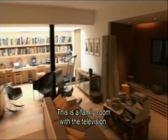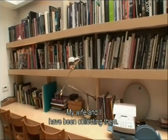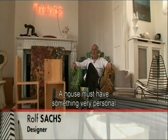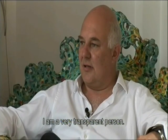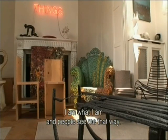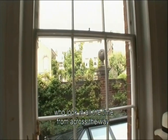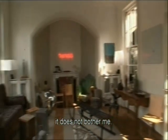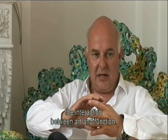Ici, c'est une chambre familiale avec la télévision et tout. Là, vous voyez une partie des collections de livres de design et d'art que je collectionne avec ma femme. Et bien sûr, on n'a jamais assez de place pour les bibliothèques. Dans toutes les maisons, c'est la même chose. Je pense qu'une maison doit avoir quelque chose de très personnel et doit refléter le caractère de ses habitants. Je suis quelqu'un de très transparent. En allemand, on dit glasklar. Je suis comme je suis et les gens me voient comme ça, et c'est pour ça que je n'ai aucun problème que les gens de l'extérieur puissent regarder dans notre maison. J'espère qu'il n'y a pas des gens qui observent tout le temps de l'autre côté. Mais ici dans un salon où on a une vie normale, ça ne me dérange pas. Dans ma création, j'essaie de trouver vraiment la symbiose entre l'art et la fonction.